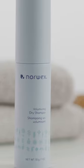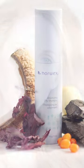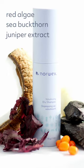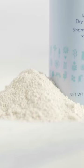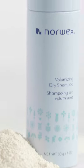100% USDA bio-based, this lightweight powder effortlessly removes oil while caring for your scalp. Our signature blend of Nordic antioxidants nourishes hair while fending off free radicals. Tapioca starch naturally absorbs excess oil for gorgeous lift. And Emblica fruit extract rebalances your crown for stronger, glossier locks.